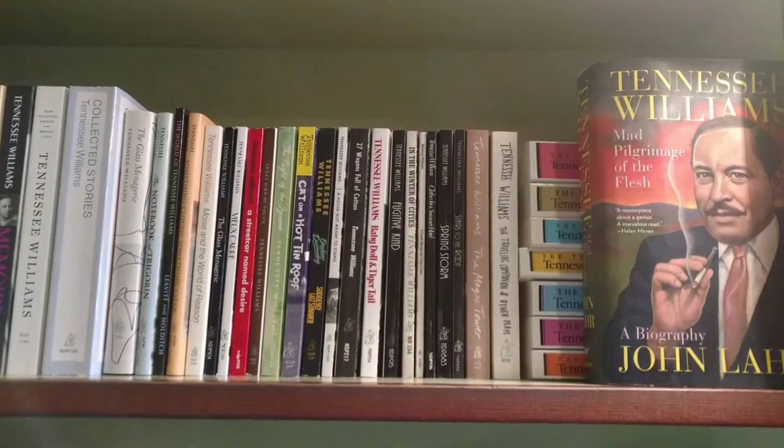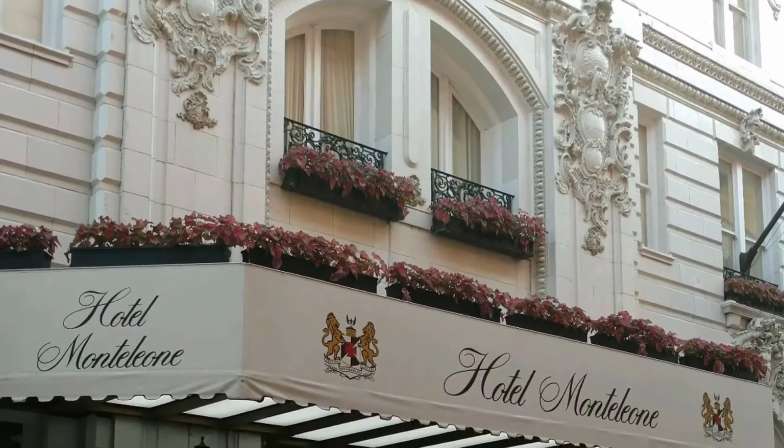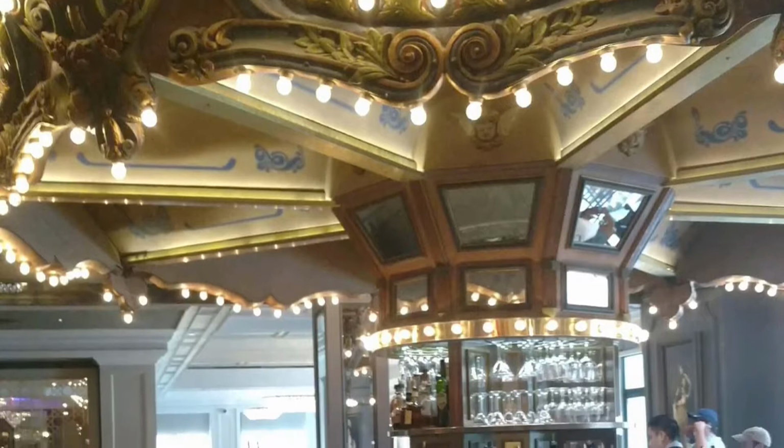This hotel, the Hotel Monteleone, is one that was frequented by many authors. You may recognize names like Ernest Hemingway, Eudora Welty, Tennessee Williams himself, William Faulkner, and many others.